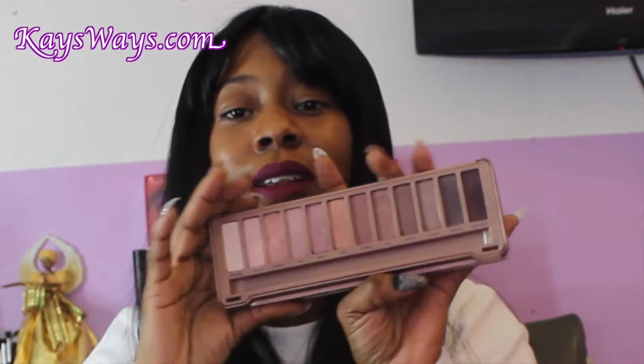lid. I like the shimmery colors more for my lid, because you guys know I have hooded eyelids, so if you add shimmer to it, it actually brings light to it. So for the hood, I basically just tend to use the matte eyeshadows for that. But yeah, I freaking love that palette.